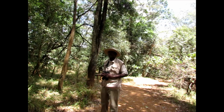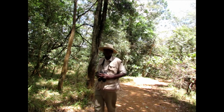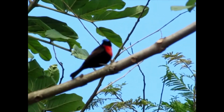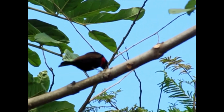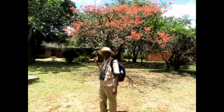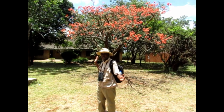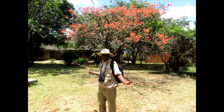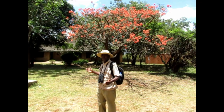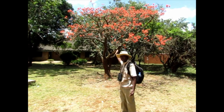Now this is the place that you are likely to see the black cuckoo-shrike. This is an intra-African migrant. Scarlet-chested sunbird here, very bright red on the breast. This is one of the most beautiful birds. Red hot poker. It is a special tree that attracts sunbirds. They come here for breakfast, lunch, and dinner. It's such a nice place where you can see all kinds of sunbirds when you come to this point. So if you walk along the trail, make sure you come to this spot and see this beautiful tree here. Red hot.